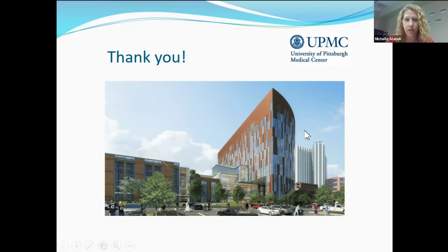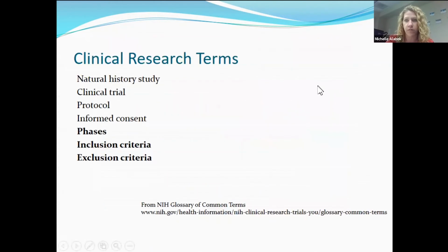So I'm going to start with an overview and go over some general terminology. You may hear something called a natural history study. This is a study that collects data in a very standardized way in order to understand and document the normal progression of a disease. This can be very helpful in laying the groundwork for future clinical trials. Clinical trials refer to when a human subject is given some type of intervention or treatment with the goal of evaluating the effects of that treatment.